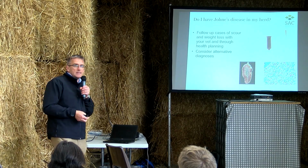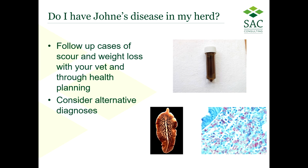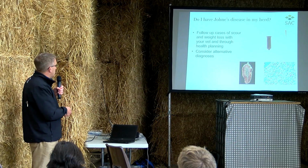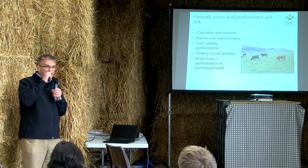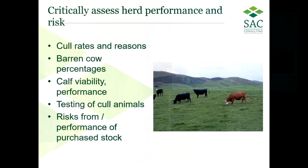And also we've got to get it into context as well, and we've got to consider other possible reasons why these animals might be ill-thriven. So, you know, one of the common ones in the west part of the country would be liver fluke, for example, but there's plenty of other reasons why an animal might be thin, or scouring, as well as Johne's disease itself. I think for any herd, pedigree or commercial, it's also worthwhile critically assessing herd performance and risk and considering what are your cull cow rates and your barren cow rates, and does that relate to body condition, and could this relate back to a risk of Johne's disease in your herd?